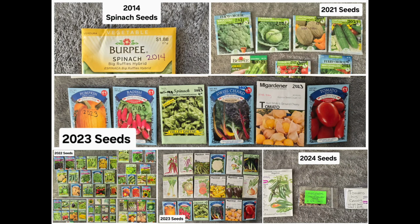Ladies and gentlemen, these are all of the open seeds that I have in my seed collection. And yes, I have many more packs of unopened seeds. But just like my natural hair products, y'all, I'm trying to use what's already open before I open something new. Now, of course, will I open some new seeds for 2025? You know I will. However, waste not, want not is a real thing in my life.